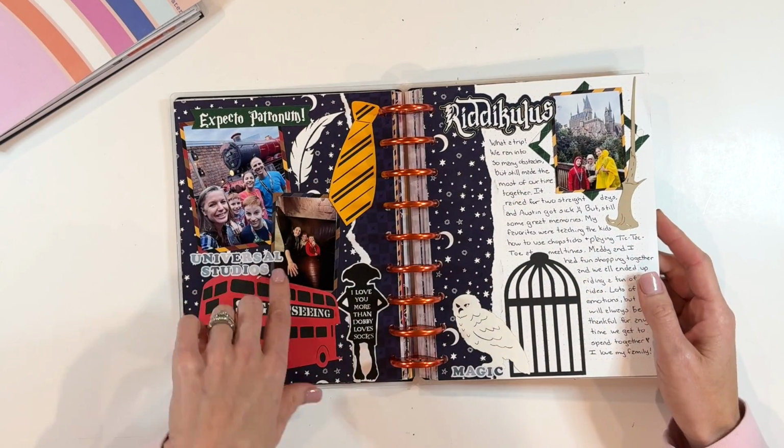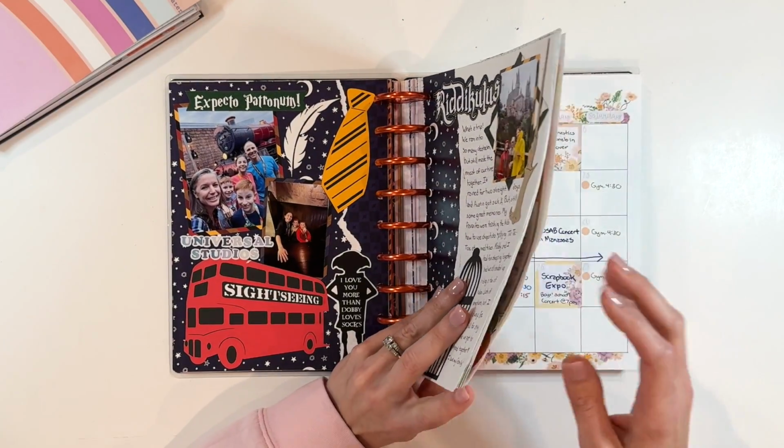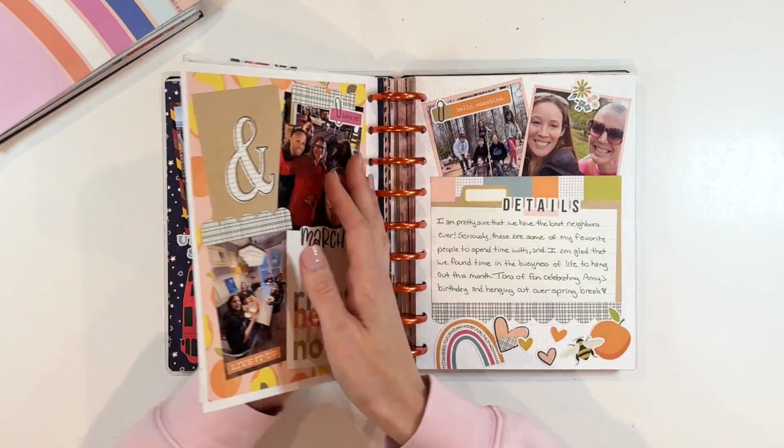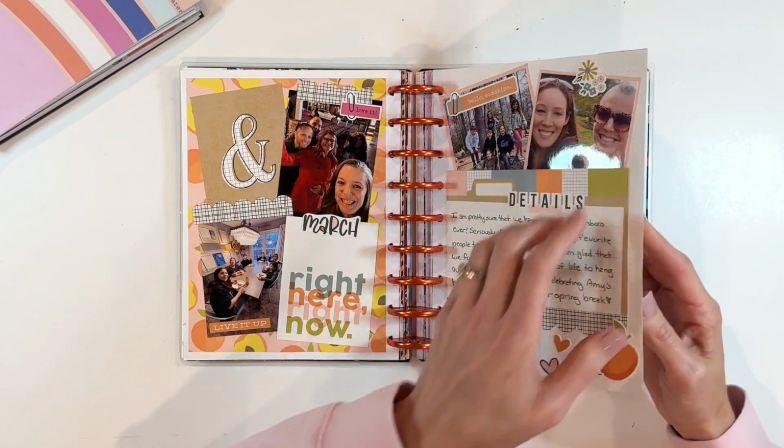And so this is how I'm doing memory keeping. I'm doing it monthly this year and it has been working out so well. It's just such a fun thing to include at the end of the year. This one is all about friends. This is the month of March.